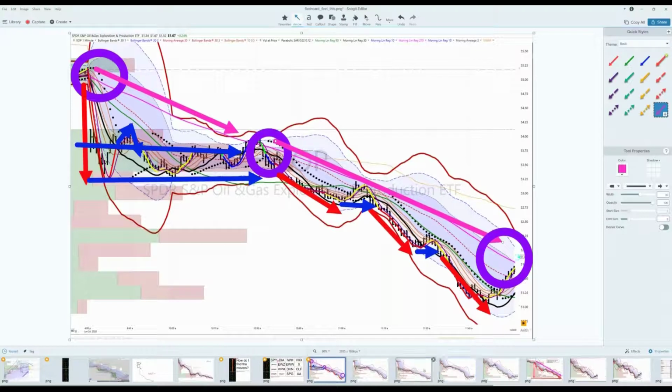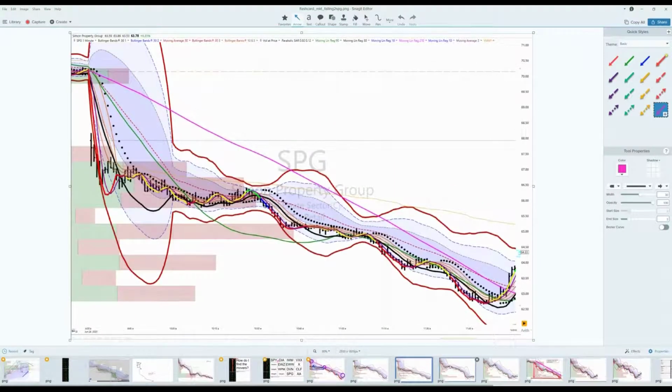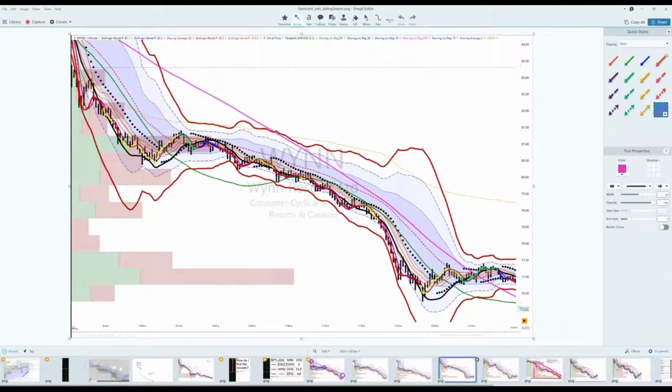Now, just to make us all feel sick, just a quick look at what the daily trades on Simon Property Group look like. Find the mover, in which direction is going to win, for crying out loud.